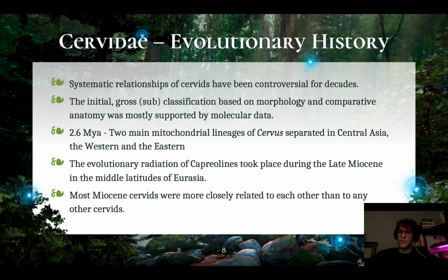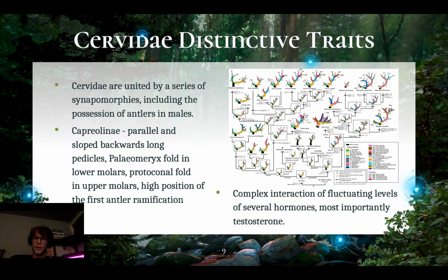Many similarities in morphology make the taxonomic classification within the Cervidae difficult, especially within the highly classic genus. Cervidae are united by a series of synapomorphies, including the possession of antlers. Capreolini are defined by their parallel, backward-sloping long pedicles, paleomeric fold in lower molars, protoconal fold in upper molars, and the high position of the first antler ramification.